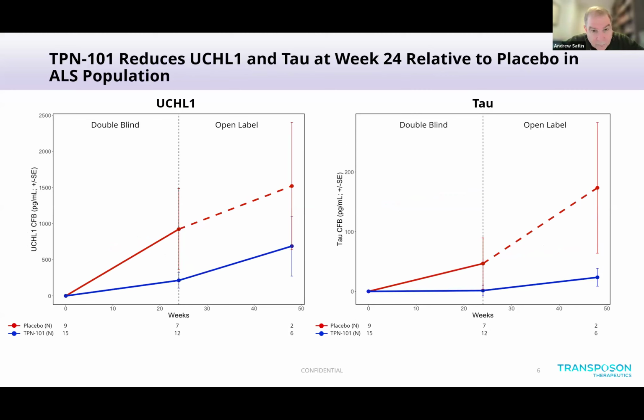Given the consistent effects that we saw across these neurodegeneration biomarkers in the CSF, we did a global statistical test combining these 4: NFL, NFH, tau, and UCHL1. And the consistency of the effect on neurodegeneration is confirmed by a statistically significant difference between the drug group and the placebo group at week 24, with a p-value less than 0.01 for drug compared to placebo. So again, this is a relatively small trial, but we're seeing consistent effects on various markers of neurodegeneration. They're known to be elevated in patients with ALS, and the global statistical test confirms that.